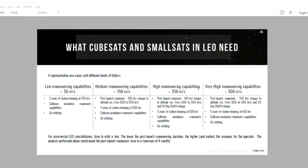For example, let's say that you don't have a propulsion system capable of performing post-launch maneuvering. This will force you to rely on rideshare launch, and so you will not be sure to be in the proper operational orbit slot you want to be. You need to go to a dedicated launch, and in this case, the cost you need to pay for the launch will be higher. So this is a parameter you should take into account really at the beginning of the definition of your project.